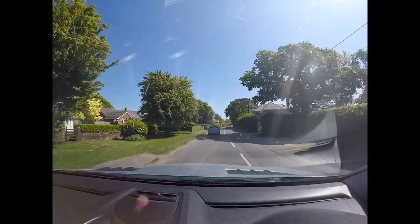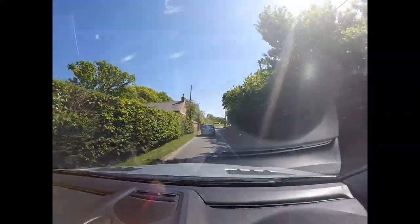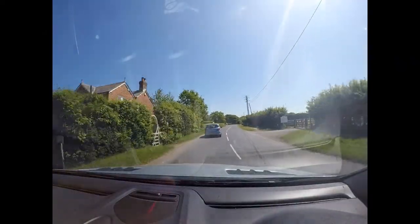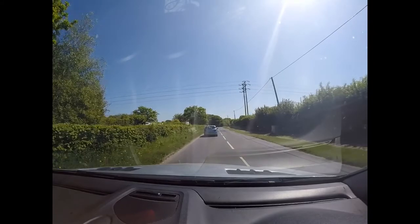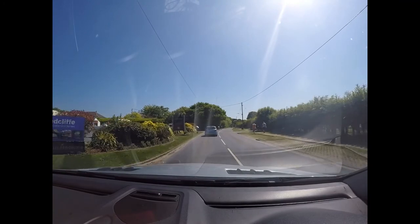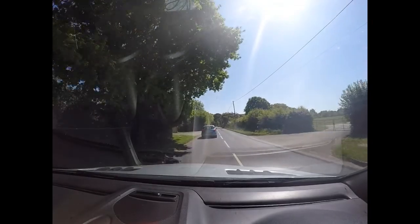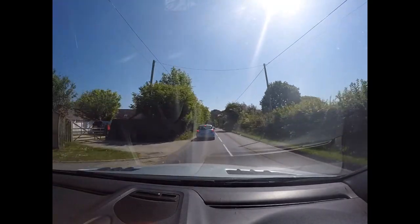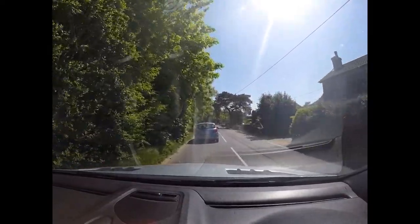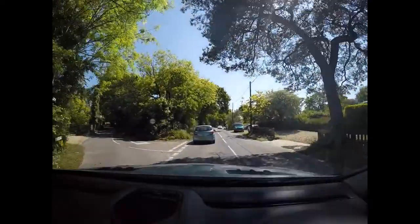Well, I think I'm going to get around this roundabout and then I'm going to finish off. Oh, we've got more bloody cyclists. And they're riding 2 abreast. Tucked himself in, but they're out in the middle of the road. Another cyclist. And another one.